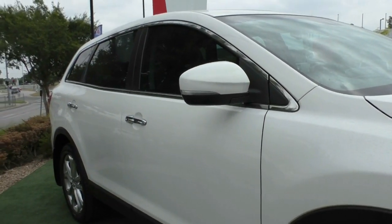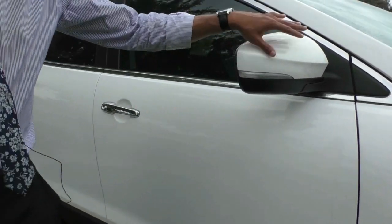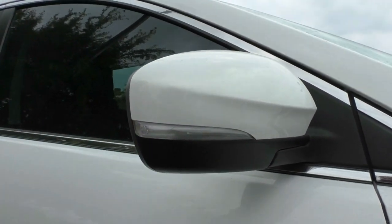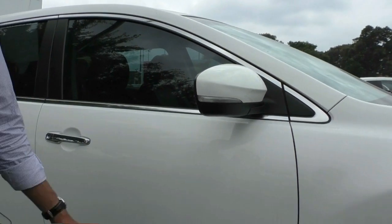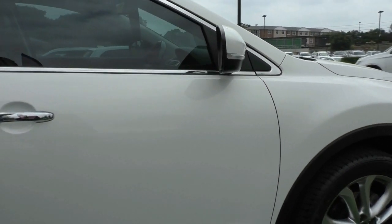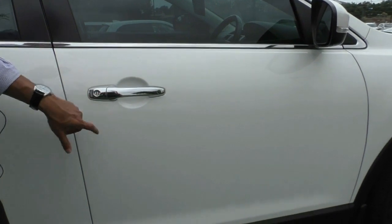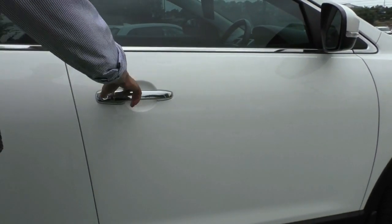As we come across to the side of the car, you do get your chrome finished door handle with your white side mirror. Now that does blend in really nicely with the car, and as you can see, it does have the indicator globe built into the side mirror. What that does is allow other drivers to have that extra visibility when you are indicating, and it does also clear up that quarter panel on the car. As I mentioned, you've got the really beautiful chrome door handles. It is a keyless entry car, so just by pressing the button, it does lock the door. You can also unlock it by pressing the button.